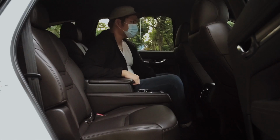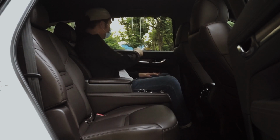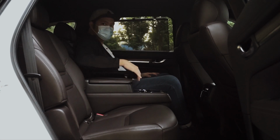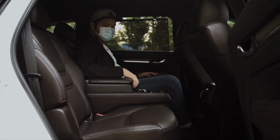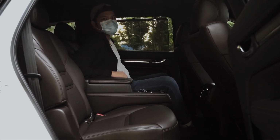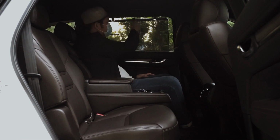There's plenty of space for the second row passengers. Since we're testing here the 6-seater exclusive variant, you get 2 captain's chairs with a permanent center console. Inside the center console are 2 USB ports, along with buttons for the heated seats. While it does add to the luxury experience of the second row passengers, the layout means that accessing the third row is no different from having a second row bench seat.